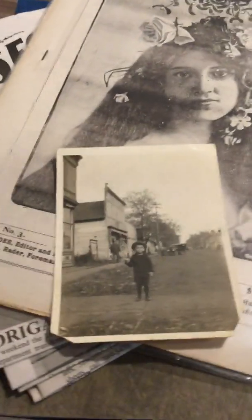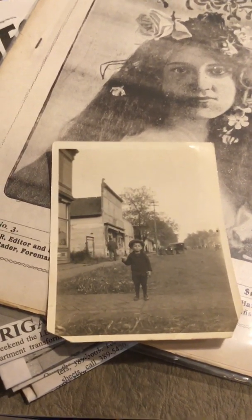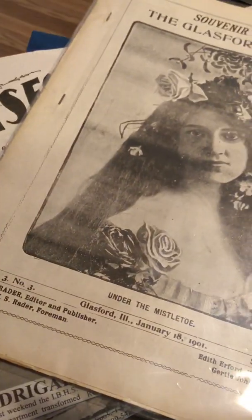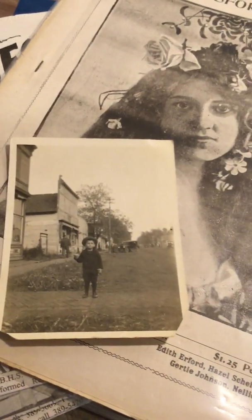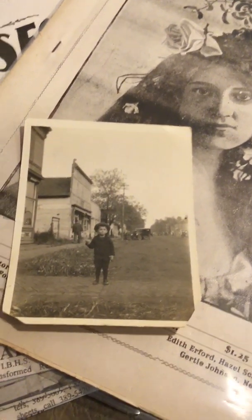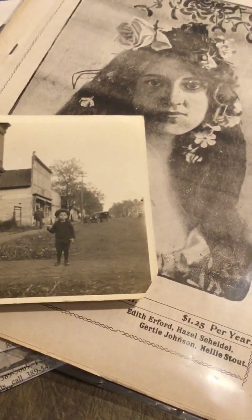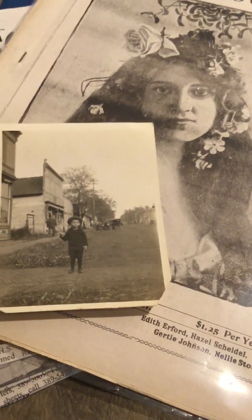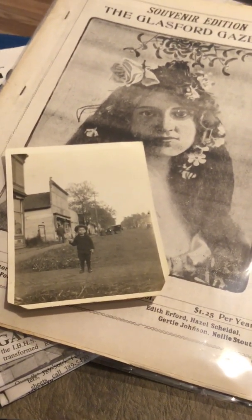I took this picture that is of a family member in downtown Glassford. I don't think it has a year on it. And since a lot of my family is from Glassford and Timber Township, I kind of went on a Glassford hunt. And I hunted primarily in antique shops and, believe it or not, on eBay.